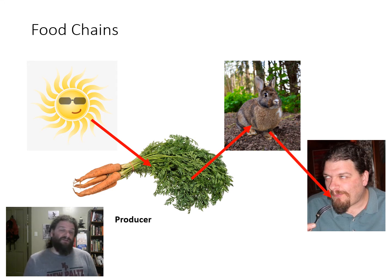Now, in this food chain, this sets up the carrots as being what we call the producer, because they're producing the fuel molecules that are not necessarily by themselves going to be passed through, but the chemical energy is going to be passed through. They take the light energy and convert that into chemical energy.